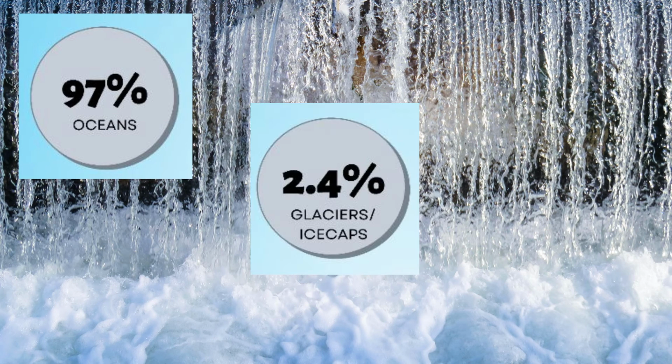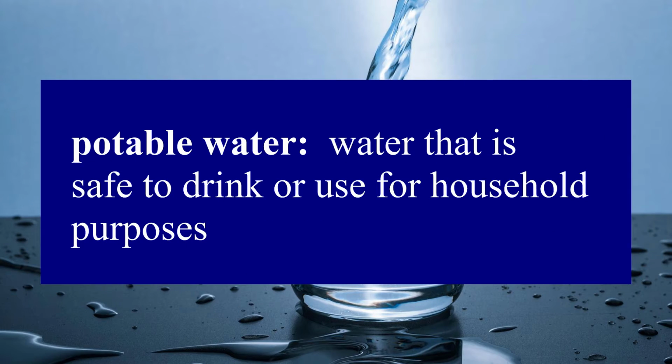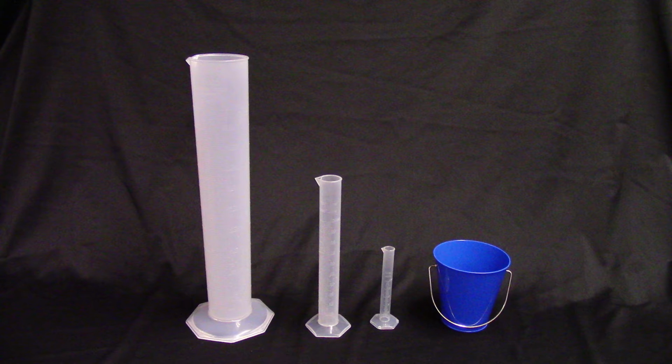Much of that water is locked up in ice caps and glaciers, and only a very small amount is potable water, or water that we can drink and use for household purposes such as bathing and cleaning. Let me show you just how little water that is with a brief demonstration.